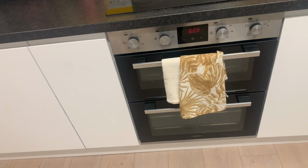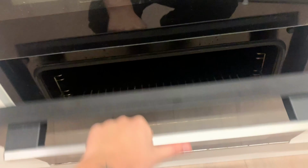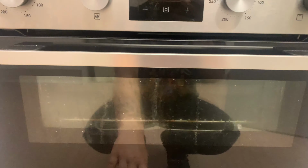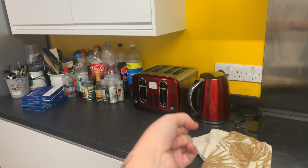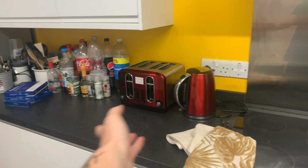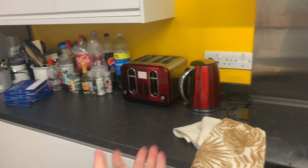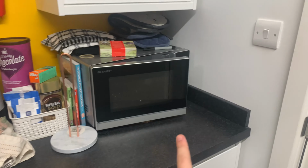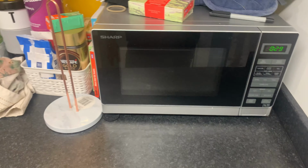It's quite small, but I've managed somehow to do a lot of roast dinners in here. We also have a grill, which is quite nice to use. And the flats don't actually come with a kettle and a toaster. None of them do. We had to buy them ourselves. So that was a bit of a pain in the ass, but now you guys know. It did come with a microwave, however.